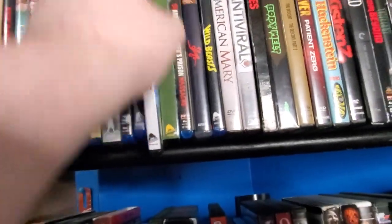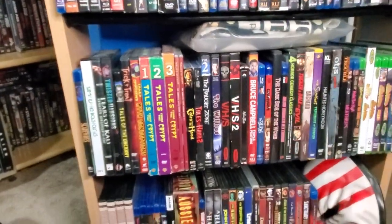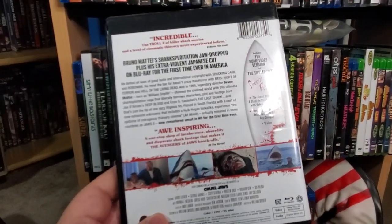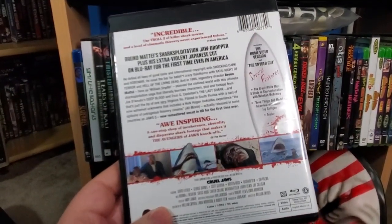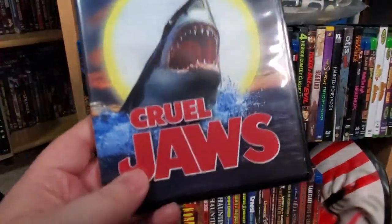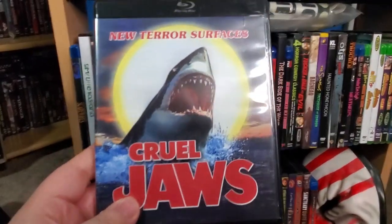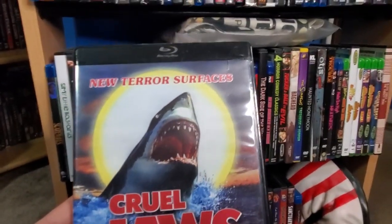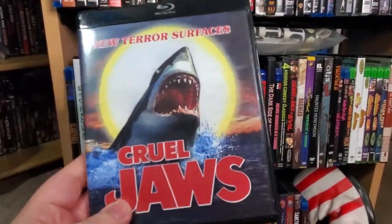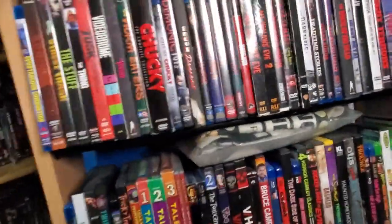Cruel Jaws, which I don't know what's going on with this, but this came out last year, and I bought it last year on the Black Friday sale because I always wanted to check out Cruel Jaws. And I was like, hey, this finally has a Blu-ray release. And last I checked, this isn't on the Severin Films website anymore. You can't buy this anymore, which is a bit of a red flag, because that may mean that somebody blew the whistle on them, and this is never going to be released again. So I'm happy I got it when I did.